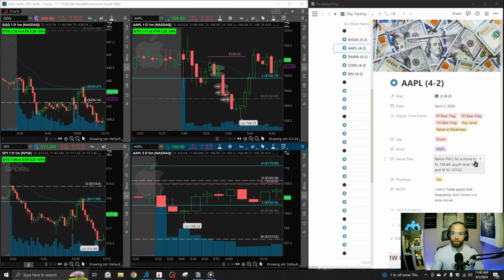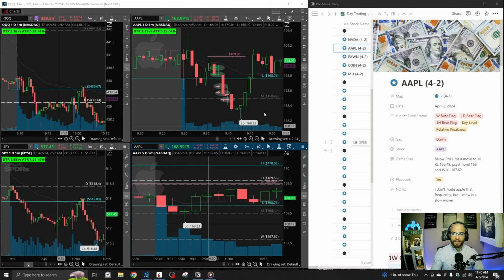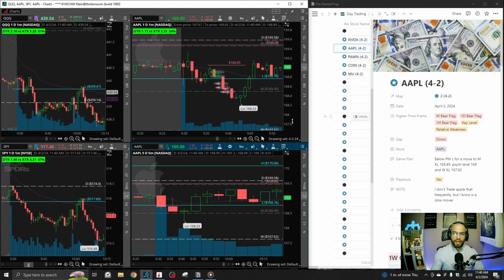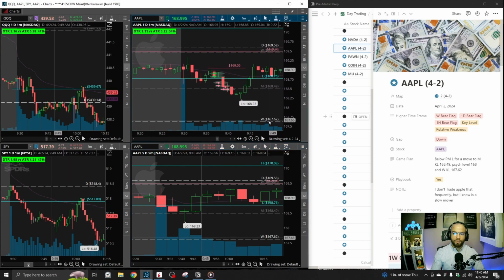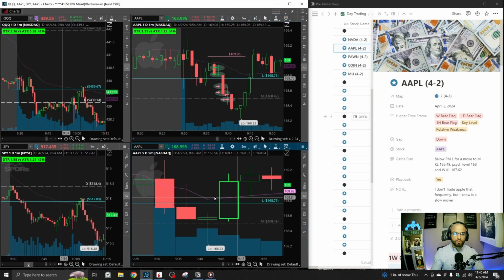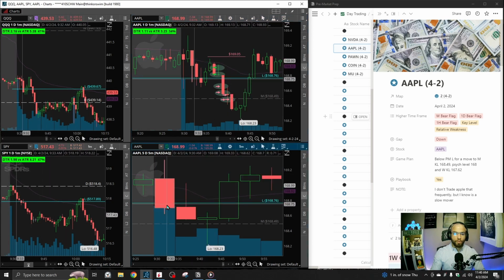Below pre-market low for a move to key level 168.49, the monthly key level, potentially key level 168, and then another key level, the weekly key level 167.62. So what I liked here was pretty much how this 5 minute candle closed. It looked pretty intriguing, closing below pre-market low.